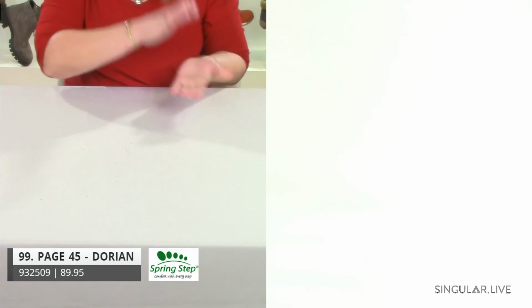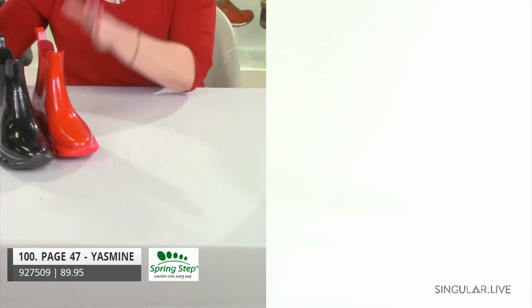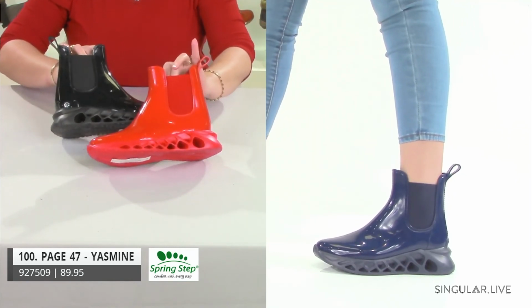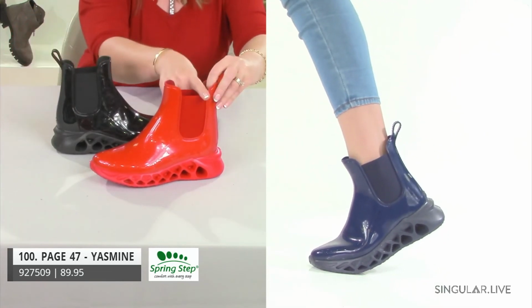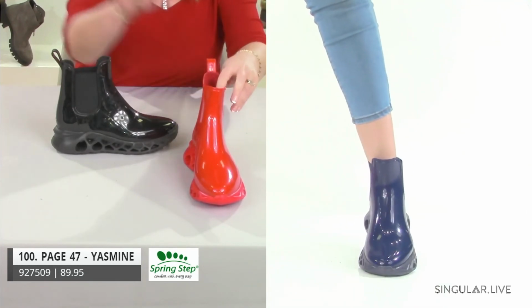And that is Relife. I hope you're excited about the Relife just as I am, as you may be able to tell. Rain Step, we're almost there. Please stay with me. So we have here Yasmin. So you can see there's the athletic look, really cool outsole. Love it very much. She is a true Chelsea inside and out. And what's nice about her is, you know what, just slip in, just slip out.